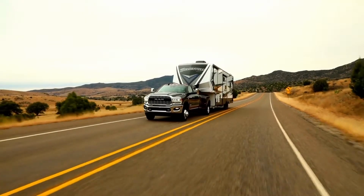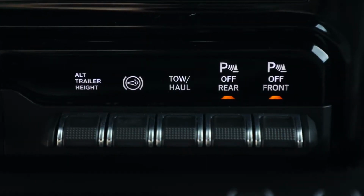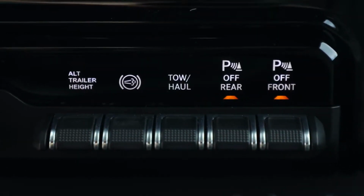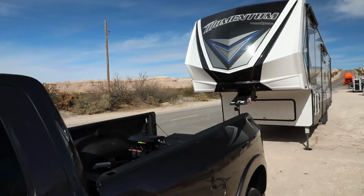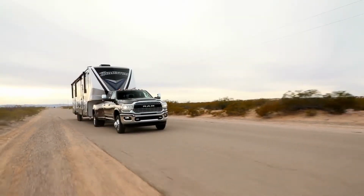There's also a bed lowering mode. It allows you to lower the rear of the vehicle on the 2500, and it reduces some of the work you have to do when hooking up a trailer because you can drop the vehicle and you don't have to raise the trailer up quite as much.